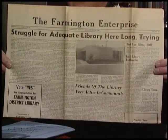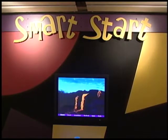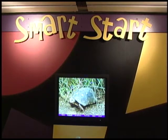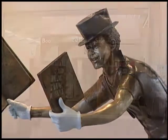And I just have to show you the headlines. This is the Farmington Enterprise from July 1961. And it has to do with our moving in to the post office library, and the headlines are, "Struggle for adequate library here, long and trying." And it talks about the Friends of the Library. The Friends of the Library in 1961 were about 255 members. They're now over 1,500 members. And the Friends still support really special things in the library services. In this building, they supported some of the pieces of artwork that we have available. And so we've had a long, long travail to reach this point in our community where I think we're offering really good library services to our residents.